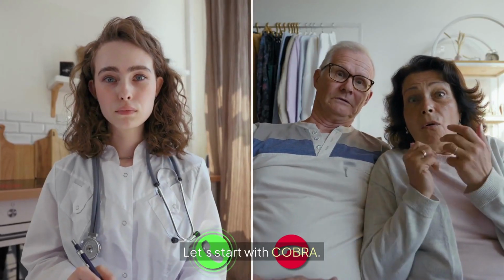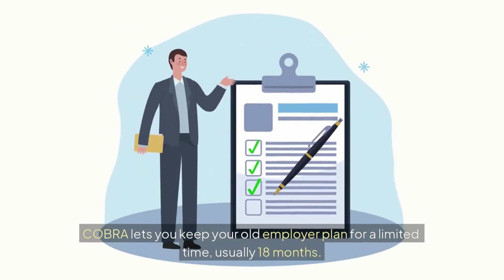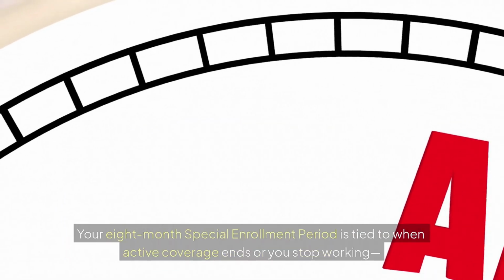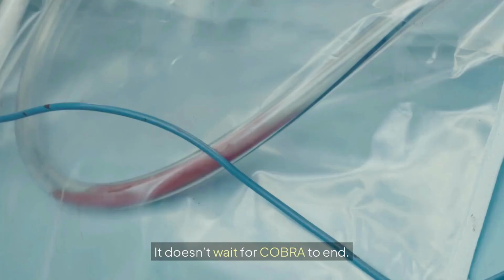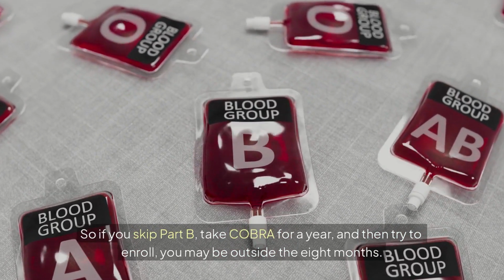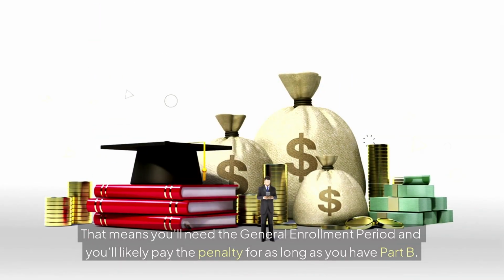Let's start with COBRA. COBRA lets you keep your old employer plan for a limited time, usually 18 months. Solid for continuity, but it doesn't protect you from the Part B late enrollment penalty. Your 8-month special enrollment period is tied to when active coverage ends or you stop working, whichever happens first. It doesn't wait for COBRA to end. So if you skip Part B, take COBRA for a year, and then try to enroll, you may be outside the 8 months. That means you'll need the general enrollment period, and you'll likely pay the penalty for as long as you have Part B.